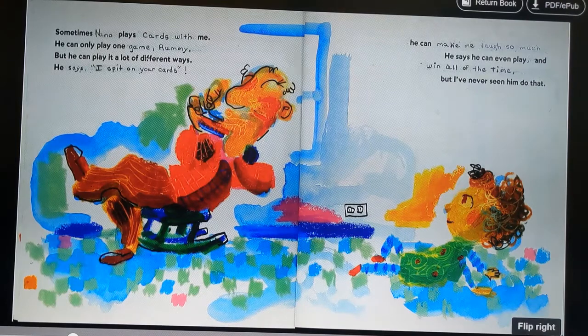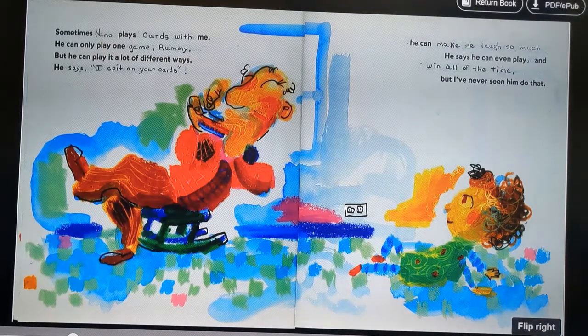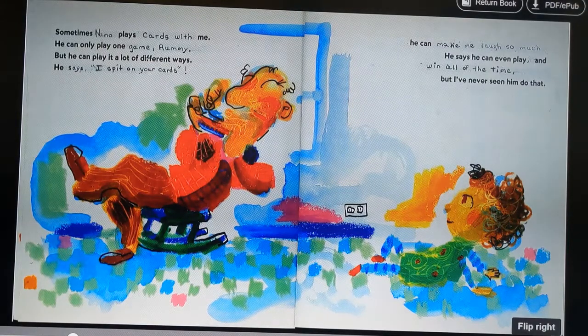Sometimes Poppy plays his harmonica for me. He can play only one song, Oh Susanna, but he can play it a lot of different ways. He can play it slow or he can play it fast.